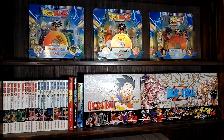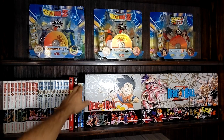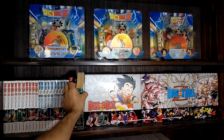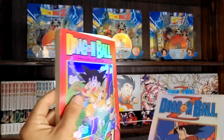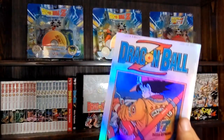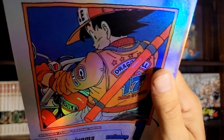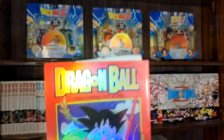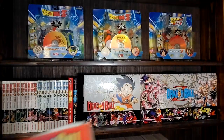Anyways, proceeding. Now we have the collector's edition of Dragon Ball and Dragon Ball Z. It's volume 1 of Dragon Ball and Dragon Ball Z. And to the right of that are the holographic volumes 1 of Dragon Ball and Dragon Ball Z. They are limited editions, not to be confused with the collector's editions. As you can see, these are extremely rare. Some of the rarest. As you can see, it's got a holographic foil. And it's numbered 1 through 5,000. This one is, I think, 395 out of 5,000. This one is 1,400 out of 5,000. Super rare.